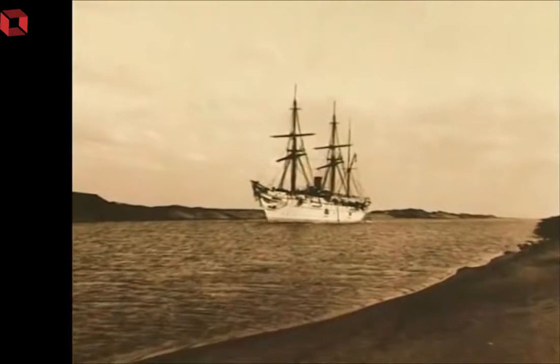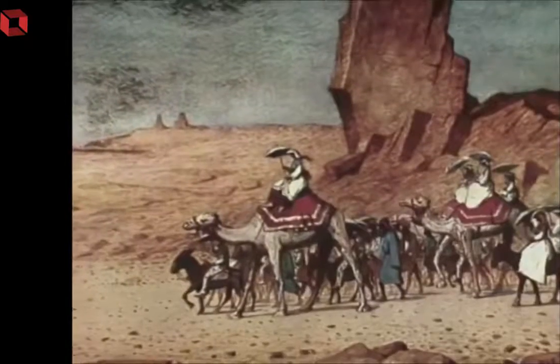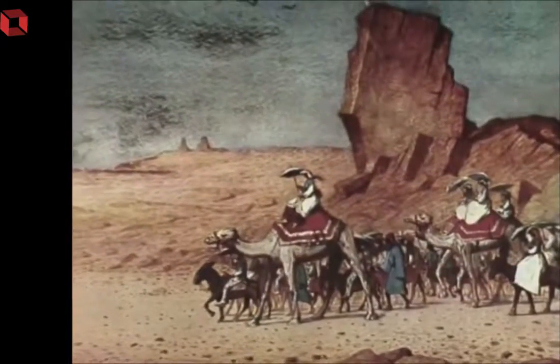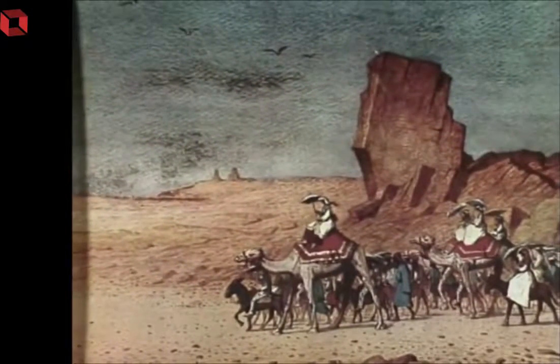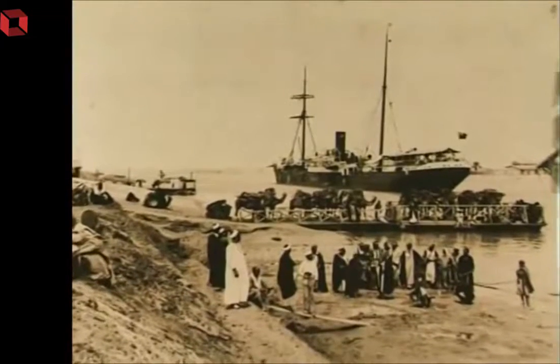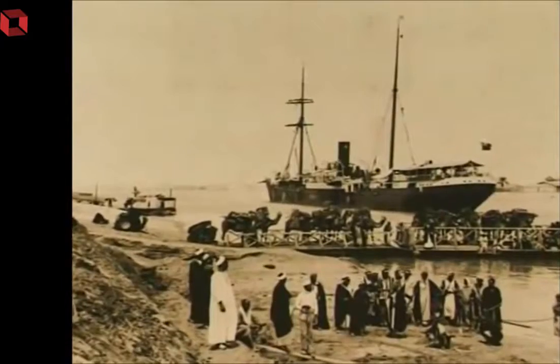The most direct route from Europe to the Near and Far East was by ship through the Mediterranean, then overland through the Isthmus of Suez in northeastern Egypt. Passage through the desert was long and difficult. Once a caravan arrived at the Red Sea, goods and passengers were loaded back onto ships for the rest of the journey.